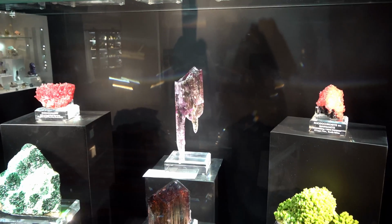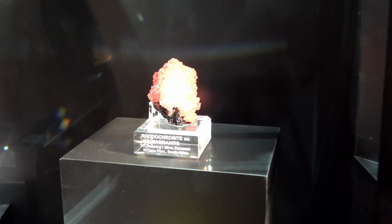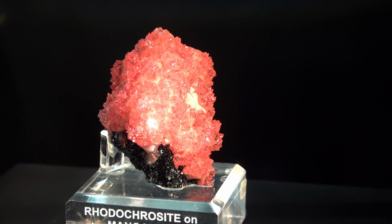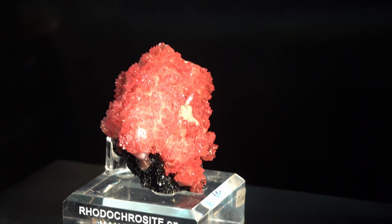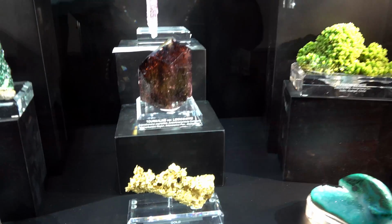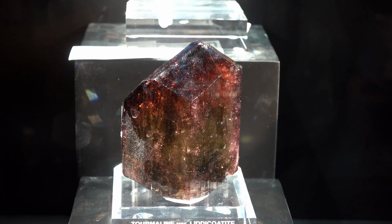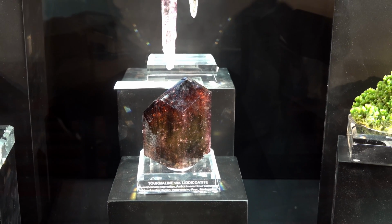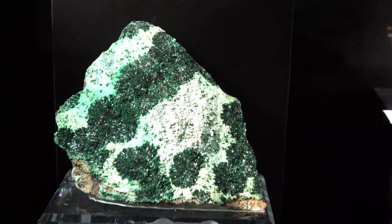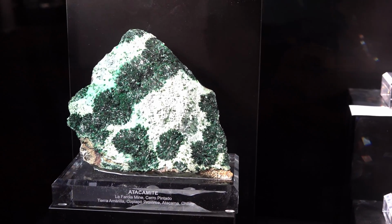Wow, that rhodochrosite. So they have two rhodochrosites here from South Africa. It's some of the best rhodochrosites in the world, and this right here is stunning. Wow. Here's a nice chunk of tourmaline from Madagascar. Look at that. Wow, look at that. That's from Chile. I don't know how to pronounce that. Atacamite? That's beautiful.